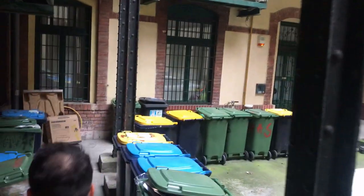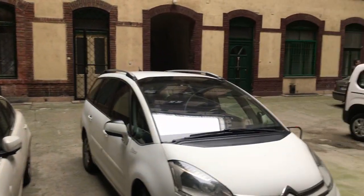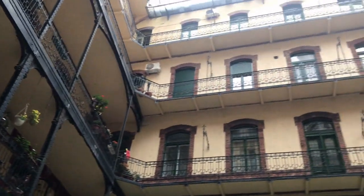All right. Fantastic. Let's go into the courtyard. All right, cool. So there's parking. To be clear, parking is probably not included with this apartment, but the building is just a beautiful historical Budapest building.